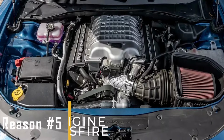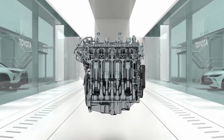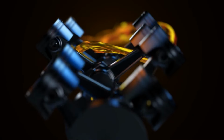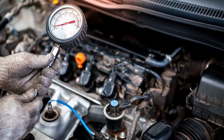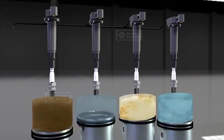Reason number 5. Engine misfire. An engine misfire often happens when one or more cylinders don't fire correctly. This can be due to issues like not enough fuel getting into the cylinder, low compression in the cylinder, or not enough spark to ignite the fuel. The spark issue only applies to gasoline engines.